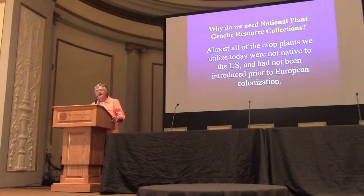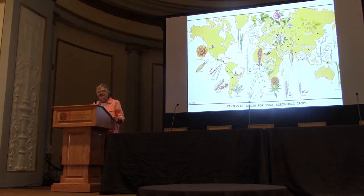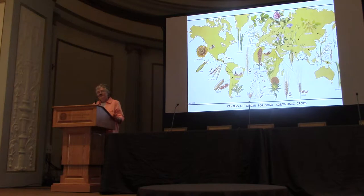All right, so why do we need a plant genetic resource collection? Well, most of the crops we have today were not native to the U.S. and were not here before European colonization. That doesn't mean the native peoples did not have more crops than this, but this graph shows where these crops developed, the agronomic crops and their origin.